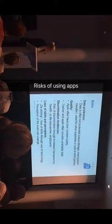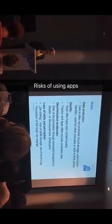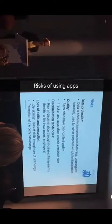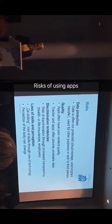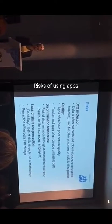So, I want to talk about the risks. We found that data protection with these devices is really, really poor. Data is submitted unencrypted, and it's also often sold to other companies without people knowing.